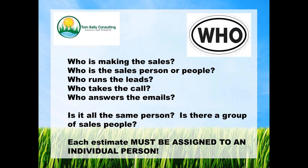You need to answer all these questions. These are questions that you need to ask yourself and you need to have answers to. Very clear answers, not wishy-washy answers, not, yeah, I don't know, I'll figure it out later. You need to answer these questions now. Okay? Who is making the sales? Who is the salesperson? Who are the salespeople? Drill down to specifically who they are. Right? Sounds silly. But who is going to make the sales? Who's going to run the leads? Is it the same person who makes the sales? Who's going to send out the estimates?